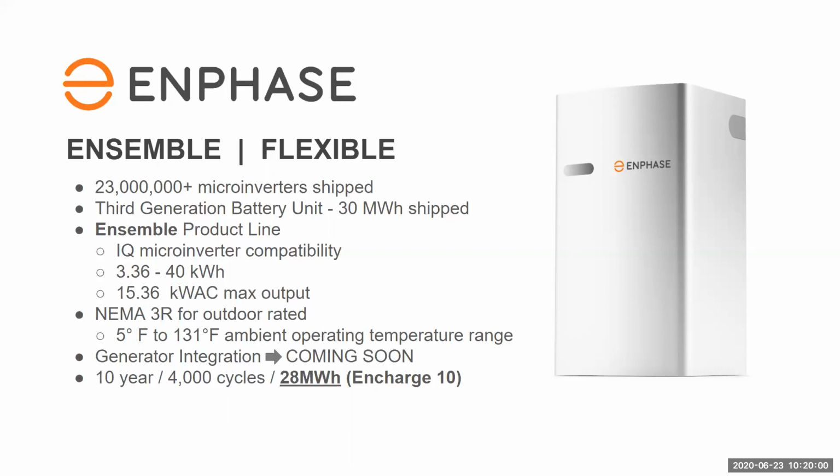Enphase is compatible with the IQ microinverter line. So if you have a house with an M215, they would need to upgrade to the IQ series. It could be the IQ6, IQ7, any of those, or the IQ8s coming out soon. And then you could add between 3.3 and 40 kilowatt hours to your system. With the 40 kilowatt hour option, that is the equivalent of 15 kilowatts AC output from your microinverters. So this is a really powerful system. With 15 kilowatts of output, you're probably able to include one of those bigger loads with 15 kilowatts continuous.